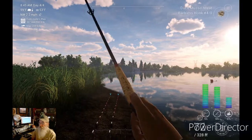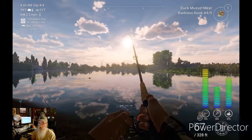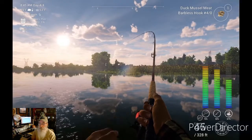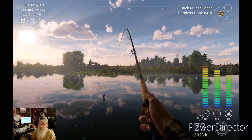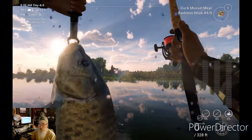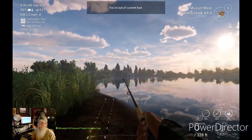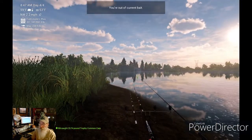And we got ourselves another one. I think this is a carp. He looks like it. Yeah. The big one. Another trophy. That's sweet. I think that's three or four of them trophies. I'm out of current bait. Yucky. Oh, let's see what we got here. Boom.